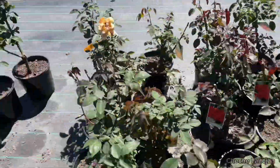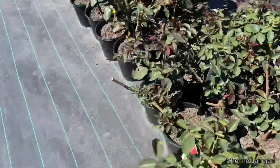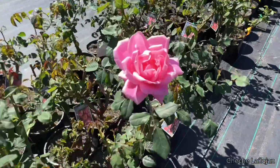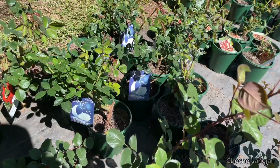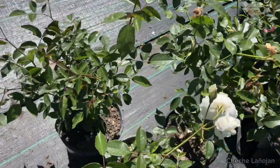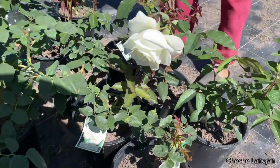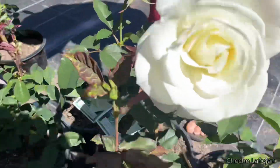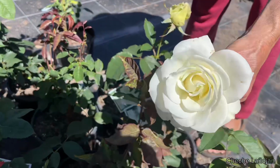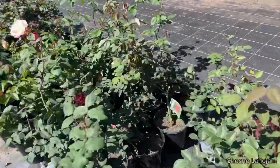Oh, this one's nice. I haven't seen the flowering yet. Sold to me. JFK, it's a hybrid tea. Look at how beautiful. If you want some beautiful roses, come to Allora. Beautiful, now I know where it is.